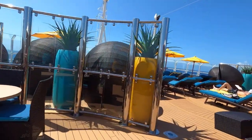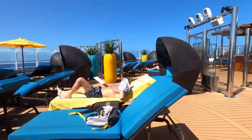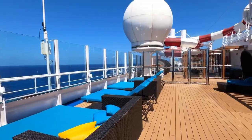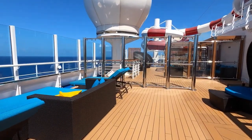There's also some really great seating here at the front. They have some umbrellas and some clamshell chairs and loungers, and it's really a great place to catch some sunshine and also just check out the view. It's really nice. All right, this is the other side of Serenity, and we're gonna head back towards the slides.